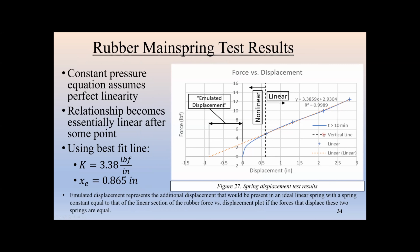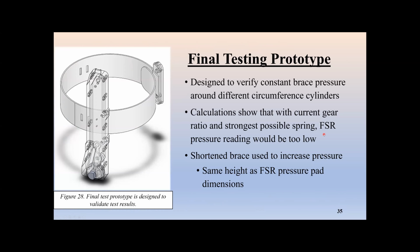Next slide. Here's the final prototype shown in figure 28. It's designed only to validate constant pressure over different circumference cylinders without changing the initial spring displacement setting. The largest spring that could fit inside the housing was too weak to produce a good reading on the FSR sensor, so the brace was shortened to increase pressure by decreasing the brace surface area.